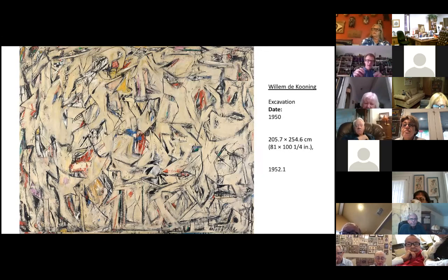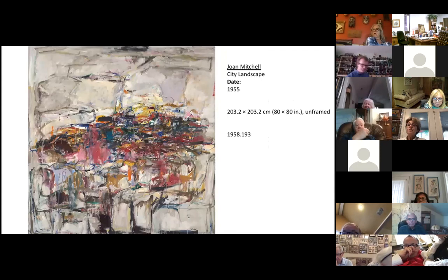But one of the things that you'll really notice is that de Kooning always has a very specific title. This is Excavation. So you start to think about how the idea of excavation plays into this? For me, I think of almost like an archaeological dig where you've got these different pieces from ancient cultures, sifting through the ground, and you have to keep digging in order to find what the overall structures are.